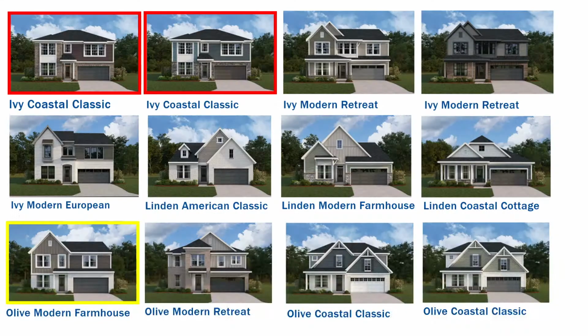Sean, I apologize, which window are you referencing? The Linden Modern Farmhouse, the window in the gable, the large gable with the little window in it. And for whatever it's worth, on the Linden American Classic the window looks proportional, but I think that gable is smaller than the other one, so that's probably why it feels more proportional. Thank you.